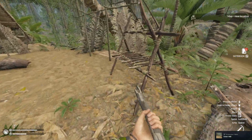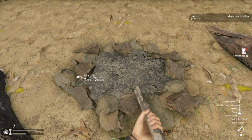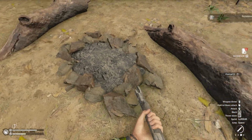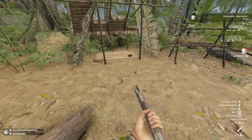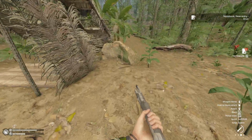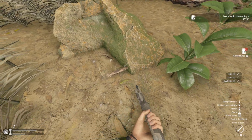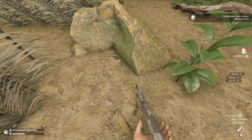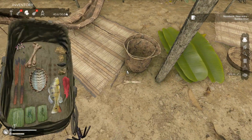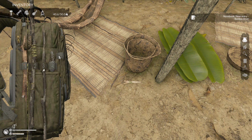There's some long sticks. There is a drying rack. Probably some charcoal here. I think you can break these to get more charcoal, but I don't want to disturb anything here. That's not my intentions at all. I think there might be a knife or maybe just some sticks here. Okay, this is a stick. I am going to take all the resources from this area. Okay, there is a knife here. So we'll grab it if possible.